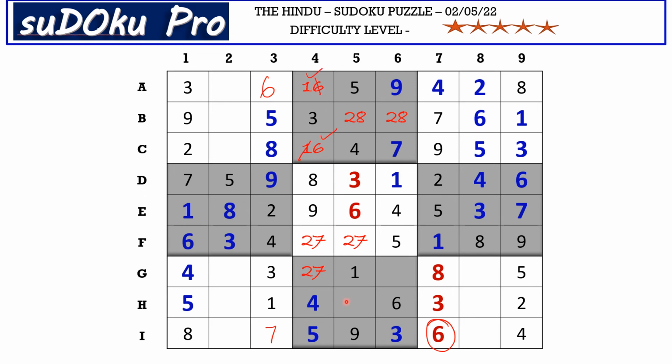Similarly, here in this block, that is the 8th block, there are 3 empty cells and the missing numbers are 2, 7 and 8. This 8 blocks these 2 cells. So 8 goes here in H5. Now 2, 7 goes in these 2 cells. There is a 7 blocking from here. So G6 takes 2 and G4 takes 7. F4 takes 2 and F5 takes 7.